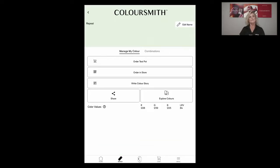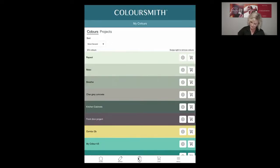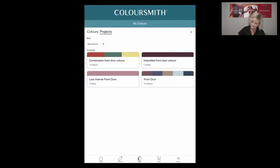But the next thing that's really fantastic about the Colorsmith app is, if I hit the C down the bottom there, it takes me to the colors that I've created. So I can hit projects. You can create a project and put all of the colors that you create into folders if you like. So I'm going to do that now.